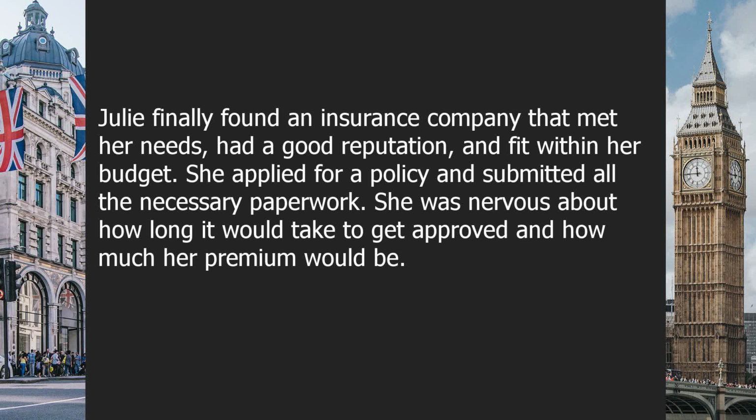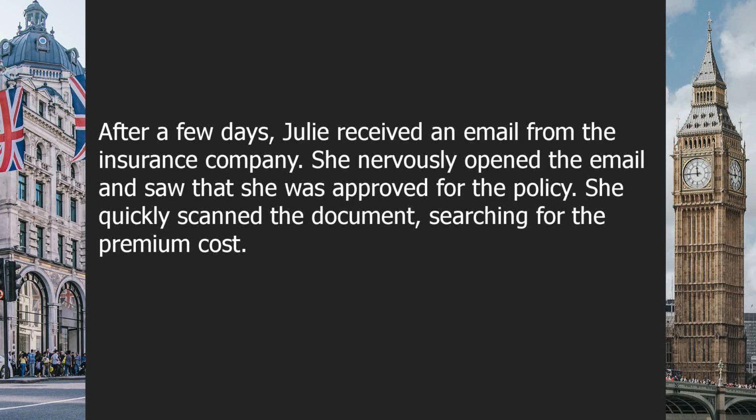She applied for a policy and submitted all the necessary paperwork. She was nervous about how long it would take to get approved and how much her premium would be. After a few days, Julie received an email from the insurance company. She nervously opened the email and saw that she was approved for the policy.